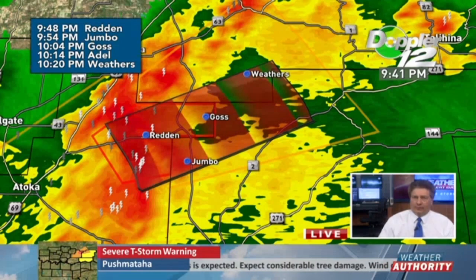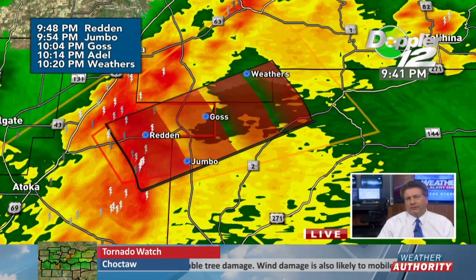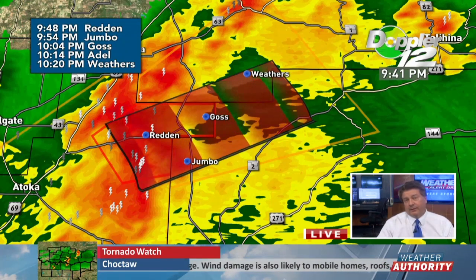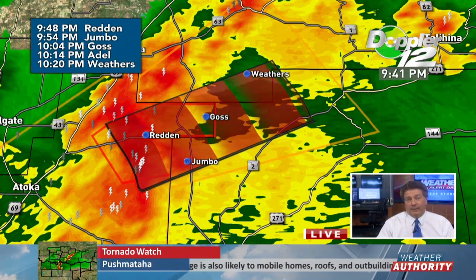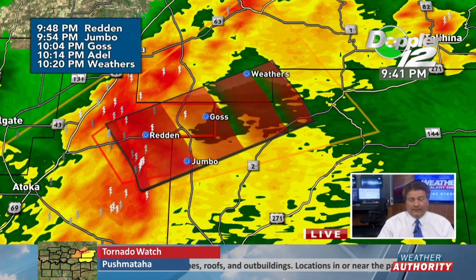Okay, let's just call it the core of the storm. Whether there's a tornado in there or not, you're going to have probably some winds to 60 or 70 miles per hour. That can blow trees over, that can damage roofs, that can blow out windows, things like that. So it's no picnic, okay, even if you luck out and there's not a tornado.